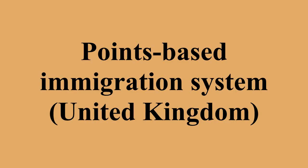Tier 3 was originally designed for low-skilled workers filling specific temporary labour shortages. However, it is currently suspended by the UK government. A strong supply of labour from the European Economic Area, members of which do not require visas to work in the UK, has meant it has never been required since the points-based system was implemented in 2008.